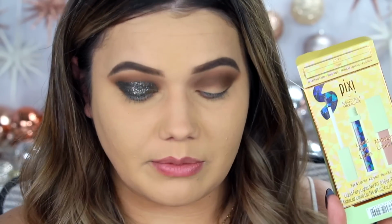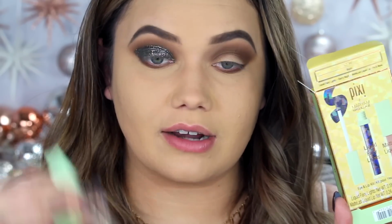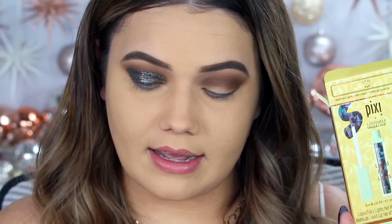What a cool product. It actually came in a little duo. This is it. So she got a little duo. We'll actually probably use the lip too. I think it'll match nicely with this. But it came with these two products here, the Starry Night shadows and a liquid lip, is it? Doesn't say, but we'll see. I think that looks really cool, right? For New Year's Eve, super fun.